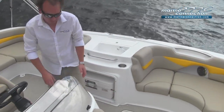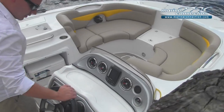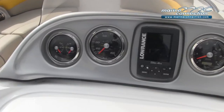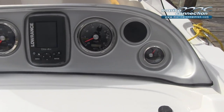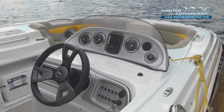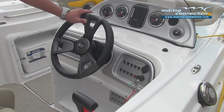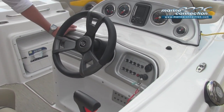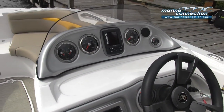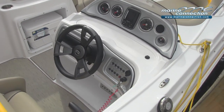Moving midship, we do have a removable windshield on our helm. Tilt steering wheel, your fairly fog resistant gauges with an Elite 4 Lowrance unit. That is a nice fish finder unit, color display. 12 volt accessory switches here, 12 volt accessory outlet in case you want to charge your phone. Sony stereo that does have a Sirius ready module. And then your breakers are conveniently located below.